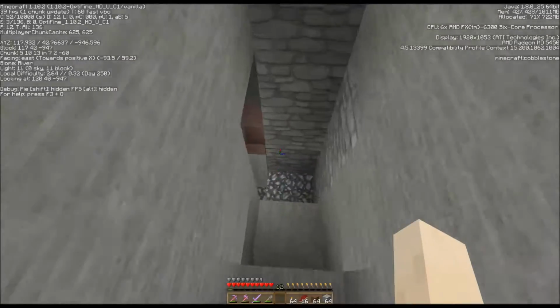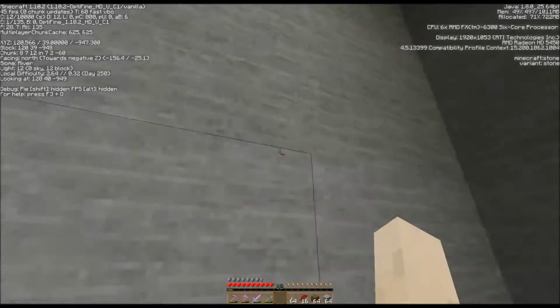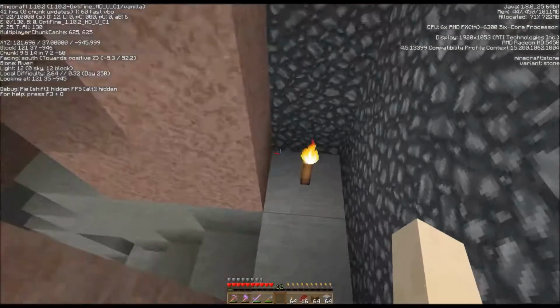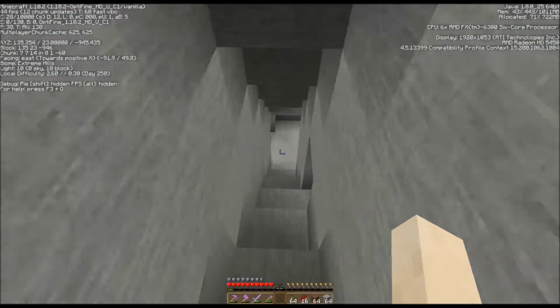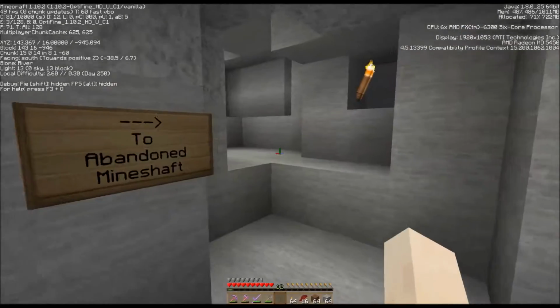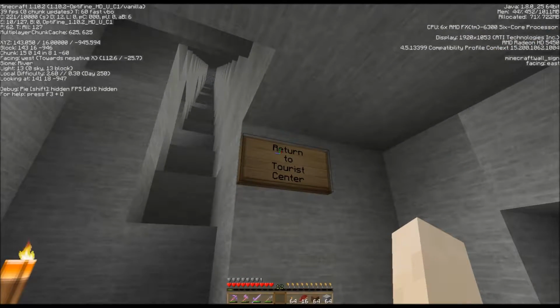And when you get down to the bottom of the steps here, you can hear that there are definitely critters in here. Okay, so you keep going down a little further. Looks like I'm going to need probably more than a stack. Maybe 2 stacks more of those. And I started putting signs up. That is obviously the return to the tourist center.